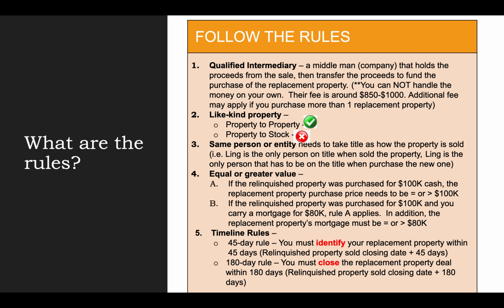It's not as easy as it seems, especially in today's market when we are experiencing an extreme shortage of inventory. You do want to take the proactive approach to search for the replacement property ahead of time. The 45-day rule states you must identify your replacement property within 45 days.